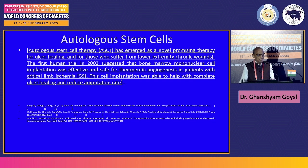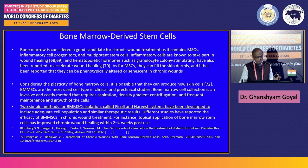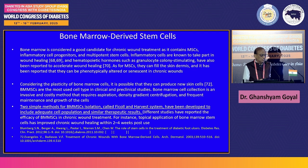In that situation, critical limb ischemia, they have used it and found good results. So bone marrow derived stem cells, how will you take it? Take around 30 to 50 ml, aspirated from the posterior superior iliac spine, and you have to give either local anesthesia or spinal anesthesia. Take 30 to 50 ml, centrifuge, and then separate the mesenchymal cells and the polynuclear cells.